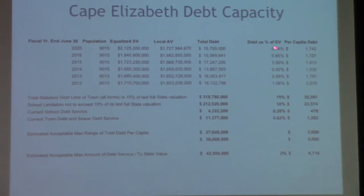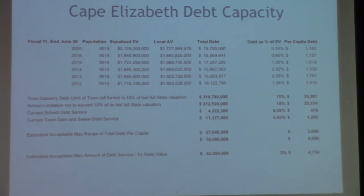That is roughly 0.75% of our state equalized valuation. So it's 0.75% of the $2.125 billion. Or per capita is another way to look at it. For the 9,015, which is our last census number, we have a per capita debt of $1,742 now. So that's our baseline where we're at now. There is some debt that's expiring, and I'll touch on that shortly.